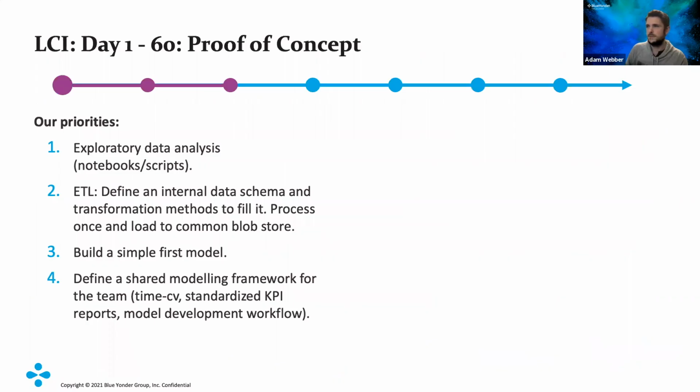Okay, so finally on to the last section here. I started calling this project development, product development, and in reality, it's some sort of a combination of the two. Days 1 to 60 is the proof of concept phase. So here, what are our priorities? We need to do an exploratory data analysis, really get to grips with the data. We need to define an internal data schema for our data and make the transformation methods to take that raw CSV data that they've given us and map that into our internal schema.